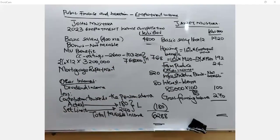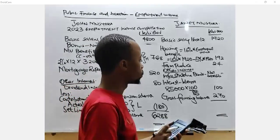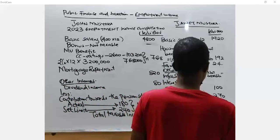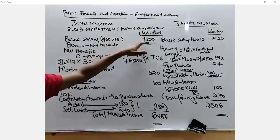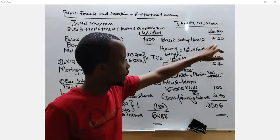Then when you look for the other lady there, we have 1920 plus 192 plus 24, that is 124, right? 124 plus 270. Someone is asking me inatoka wapi. Now what you are getting is 2506. That is not number one. They are saying to compute the tax income for John Musyoka and his wife for the year ended 1st December 2023. So when you look at the marks here, we have 1 mark for the title, 2, 3, 4, 5, 6, 7, right? 8 for Janet Musyoka, 9, 10, 11, 12.